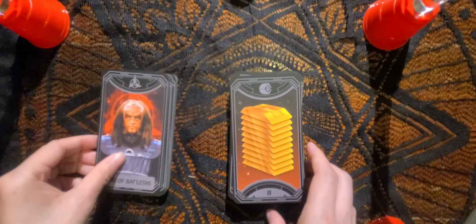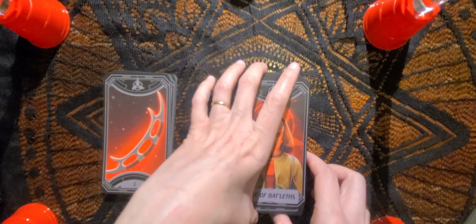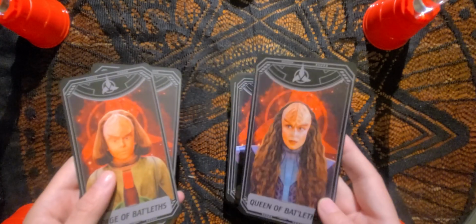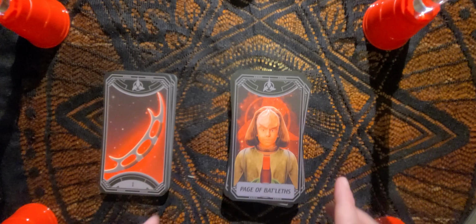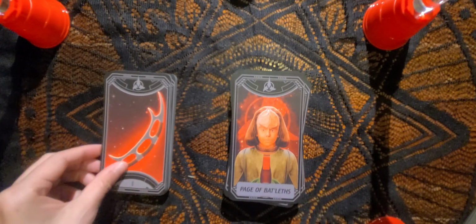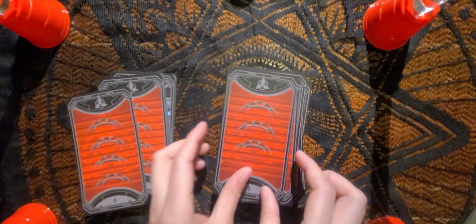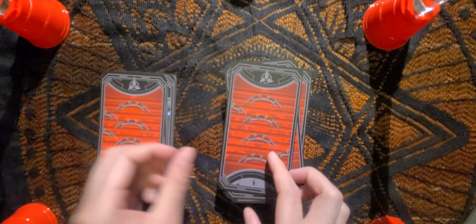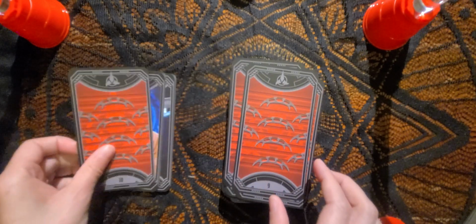And then we have the King of Atlas, which are the Klingons, the Queen, the Knight, and the Page of Atlas. And I believe Worf that we met with Strength and this character are this character's parents. I don't remember their names, but he was definitely in the show, I do remember that. And then we have the Ace of Atlas, the 2, the 3, the 4, the 5, 6, 7, the 8, the 9, and the 10 of Atlas.